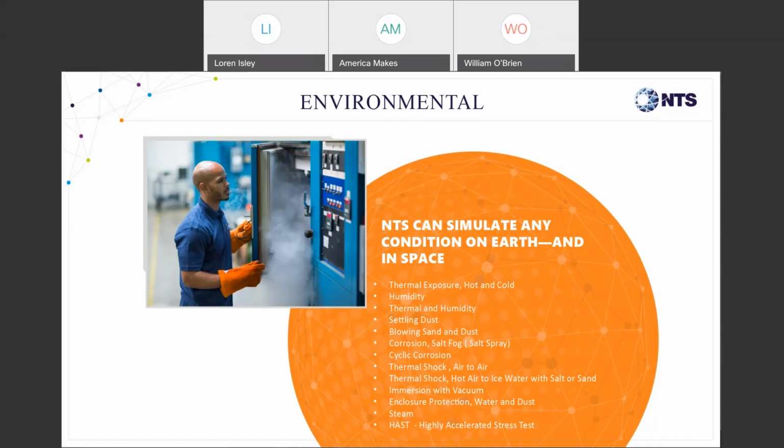This causes the gas inside the box to contract, creating a vacuum, which, if there's a leak, will draw the water into the test article. The water is usually treated with a dye, which is ultraviolet light sensitive. So when the test is over, take the box apart, use the ultraviolet light and see if there were any leaks.